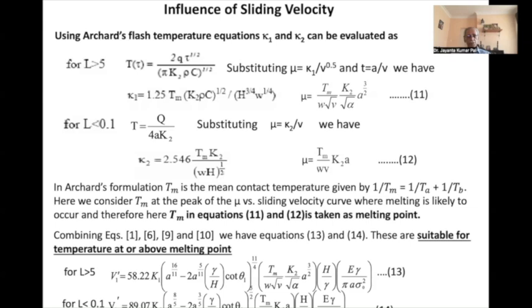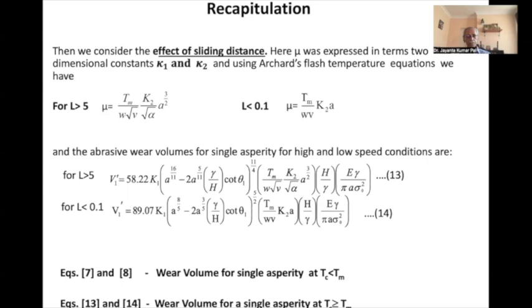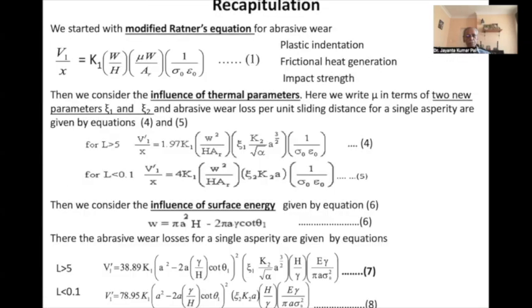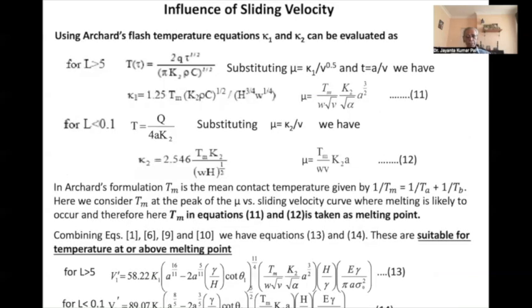But when we consider the peak of the friction versus sliding velocity graph that we have just seen, yes, we have seen this. And at the peak, I think we can replace the mean temperature by Tm. That is why in equations 11 and 12, Tm is mean temperature, but it's taken as the melting point because we take the worst condition, that is at the peak of the friction versus sliding velocity curve.